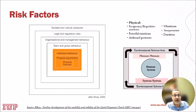And then the impact of the organization, we have to look at with the whole bigger picture, which is the organizational factor and management behavior. What policies you have in place, what rules, procedures. So we have to look at this within the bigger picture, within this big frame, as you can see on the left, from the physical devices, the task, physical ergonomics. We talk about individual behavior, which is the human factors or cognitive capabilities.